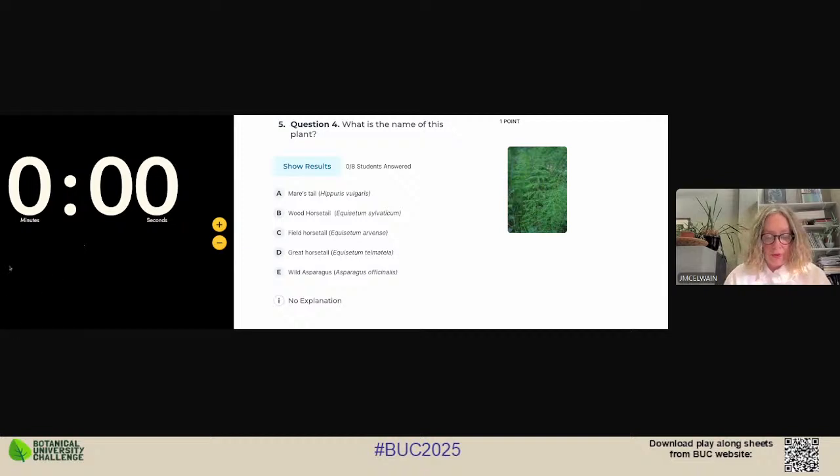Question 4. What is the name of this plant? A, mare's tail, Hippuris vulgaris. B, wood horsetail, Equisetum sylvaticum. C, field horsetail, Equisetum arvense. D, great horsetail, Equisetum telmateia. Telmateia. Yeah, that's right. E, wild asparagus, Asparagus officinalis.